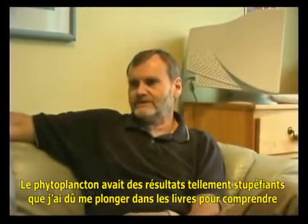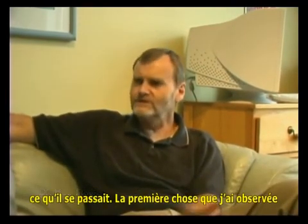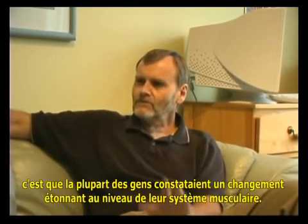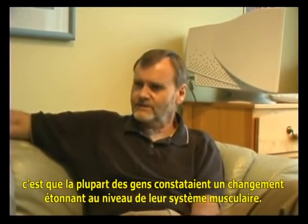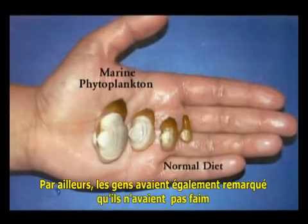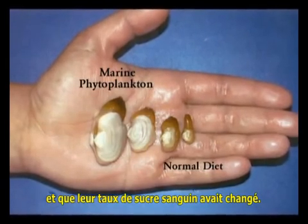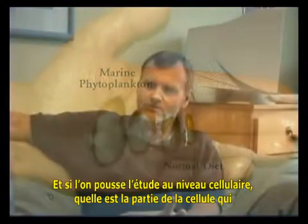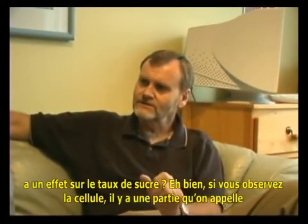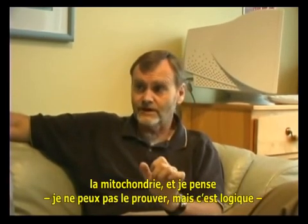The thing about phytoplankton was it had such amazing results. I had to go to the books to find out what's happening. So the first thing I looked at was most people, well, everybody had this amazing change with their muscular systems, and also the people had noticed that they weren't hungry, so their sugar levels had changed. So if you go down to a cellular level, what part of the cell actually has an effect on sugar level? Well, if you look at the cell, there's a part of the cell called the mitochondria.